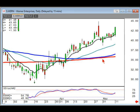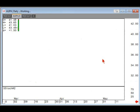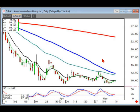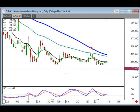And Warner, you just stay long on this one. And AUPH, just stay long on this one. Oops, I skipped a bunch. American, nothing. I wouldn't be long or short. It's trying to base, but there's no buying in it yet.